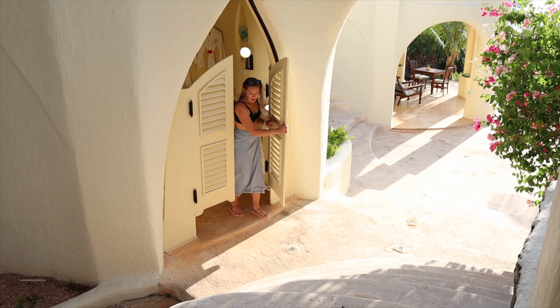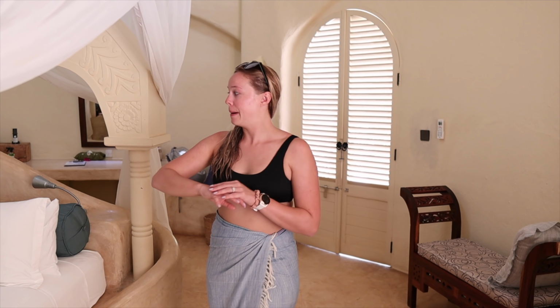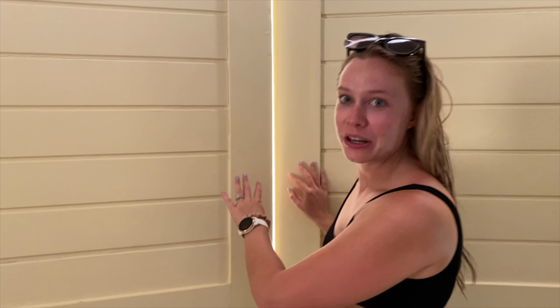And last but not least, we have the master bedroom. You come into the master bedroom and you have a massive bed. I really think it's bigger than a king size bed. You have a coffee station here for the morning, a fridge. Over there you have your wardrobes, your safe and everything like that. But guys, let me show you my favorite part. Okay, now guys, this is my favorite part. Are you ready for this?